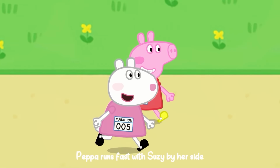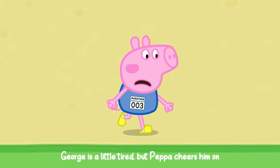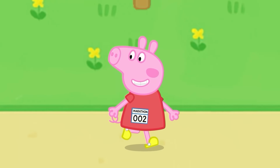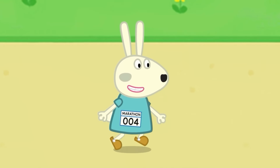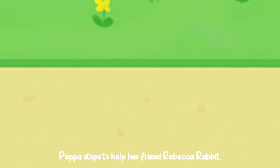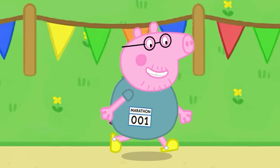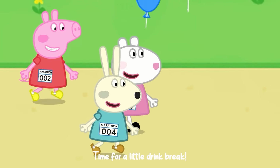Peppa runs fast with Susie by her side. George is a little tired, but Peppa cheers him on. Go! Peppa stops to help her friend Rebecca Rabbit. Daddy Pig slows down but keeps smiling. Time for a little drink break. Everyone's having fun together.